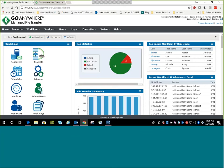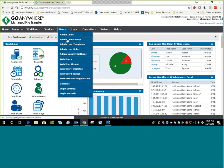Now, one of the common underlying features of GoAnywhere is the users. And we've got two different types of users. One is going to be the administrative users, and that's what you're going to see me in for the most part, the administrative console. We'll jump out to the web client and look at a web user, but for the most part, we'll be in the admin console, and this is where we're configuring, installing, doing all our changes within the product.